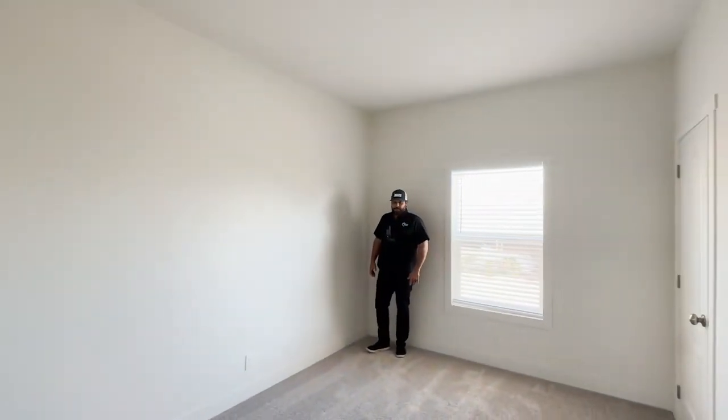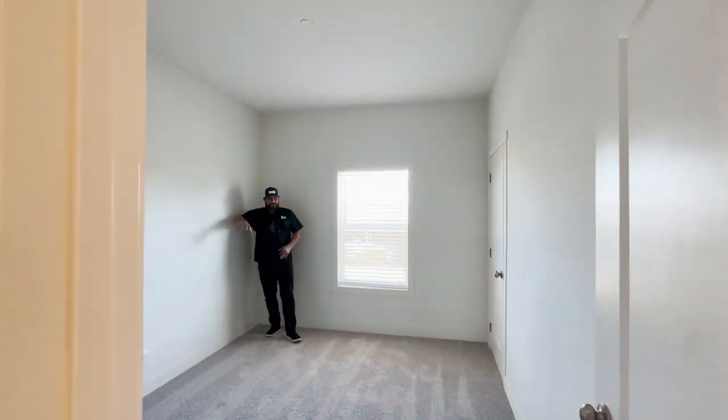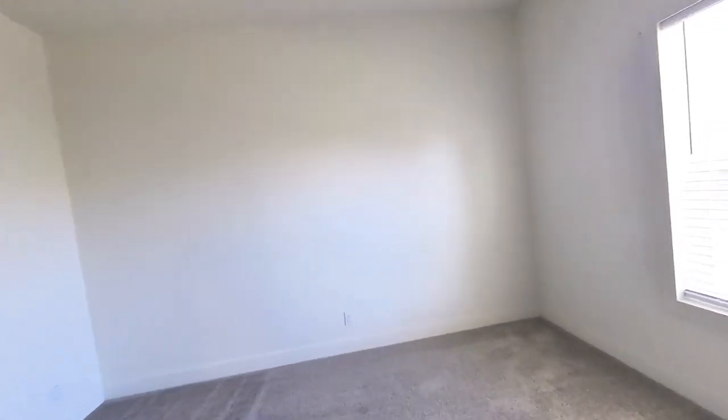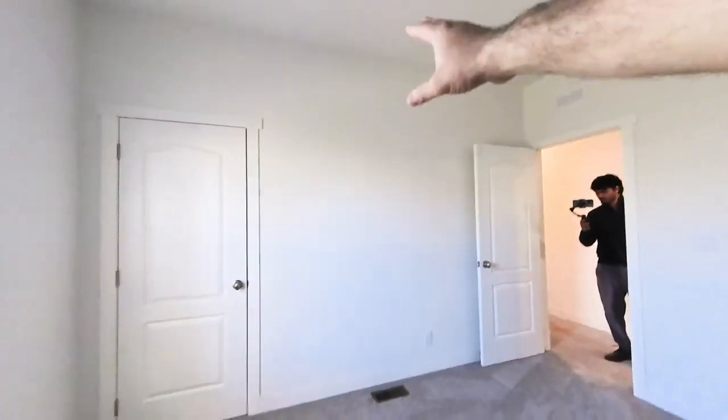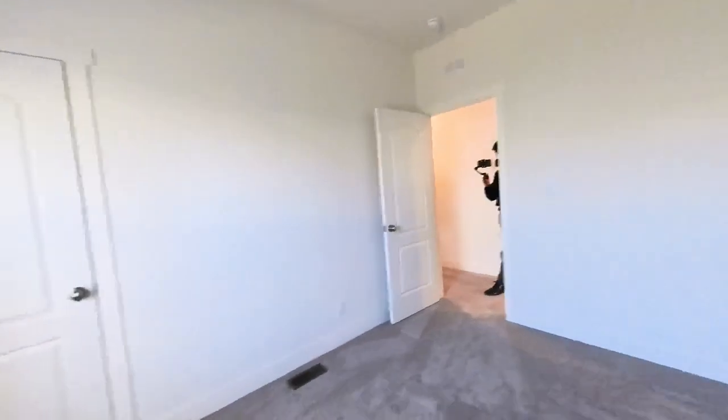In these bedrooms, you can easily fit a queen size bed very comfortably. Nightstands, let me stand over here. So you've got your queen bed, nightstands, dresser, flat screen TV right here. You could set this room up a few different ways, but that's how I would set it up.